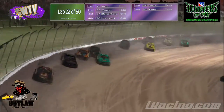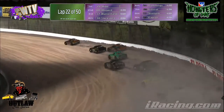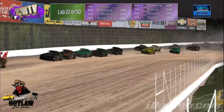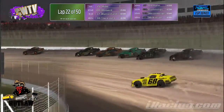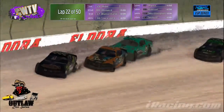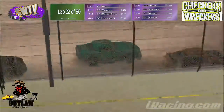There's the number 8 of Tyler Jackson. Yeah, he's gonna try to make a move down there. Looks like Rocky Battenfield's trying to make a move on Jared here. You know, I think Rocky's got a pretty fast car, but we'll see if he can make a pass on Jared.